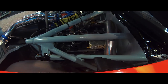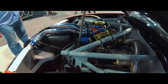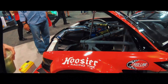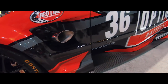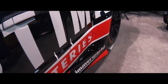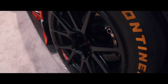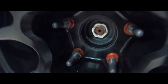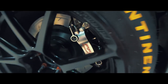It's actually very similar to an Indy car. Like the exhaust is on the top? Yeah. So is it an Indy car engine? Actually, no. I'm super confused. Yeah, look at this arrow. Got concave forged wheels with super deep hubs. Performance Friction calipers.